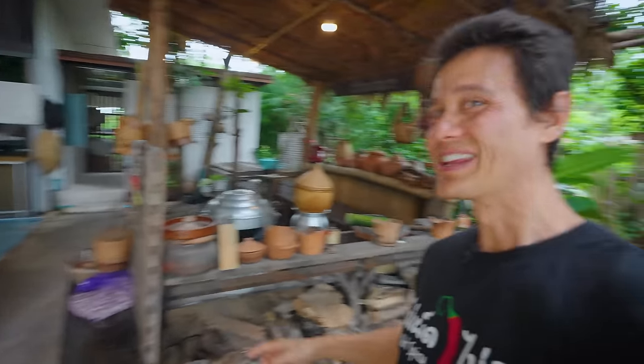So I'm going to help her do a little bit of pounding. Right now she's just ratioed out the correct amount of galangal, lemongrass, shallots, chilies, and garlic. Okay. So first for the galangal. Okay, and then lemongrass goes in. Oh, the aromas come out. Garlic.